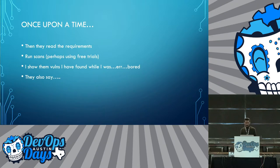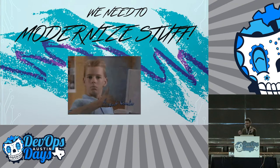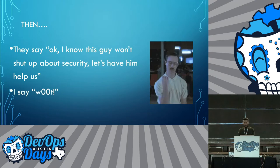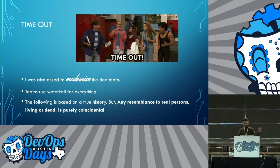Then they read the requirements for the certification, run scans, perhaps using free trials for software like, I don't know, Rapid7, InsightVM, Nessus, etc. I'll just show them vulnerabilities that I have found while I was bored. And they also say, we need to modernize stuff. And this might involve, in terms of security, IT, and also the way in which the internal teams work and organize their work. So then they are like, I know this guy who won't shut up about security. Let's have him help us. And I'm like, yes.